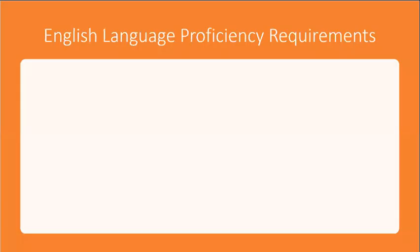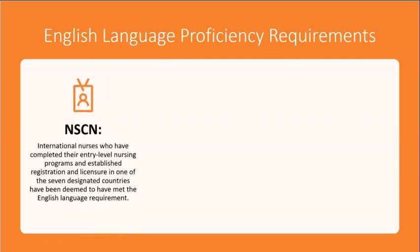Now let's look at the English requirements from these boards. With the NSCN, they just give it a blanket cover because they said international nurses who have completed their entry-level nursing program and licensure in one of the 7 designated countries are deemed to have met the English requirements. So again, if you finished from any of those 7 countries, then you are good to go with the NSCN.